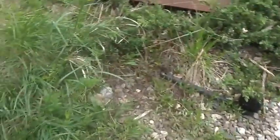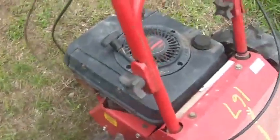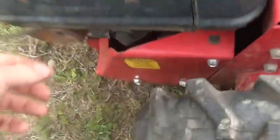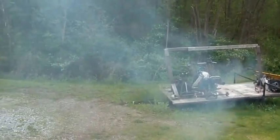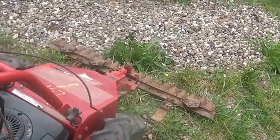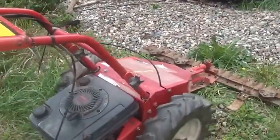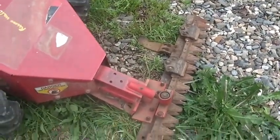It says on here, runs well. I haven't tried it yet. I guess I could. Let's see what it does. I don't think it's got gas in it. Well, I guess it runs well, though it does smoke on the startup anyway. So we got that, and we'll see how she does. It was $75. These things are pretty bloody expensive. By the way, that's oil smoke. This thing must have 1,000,000 miles on it.